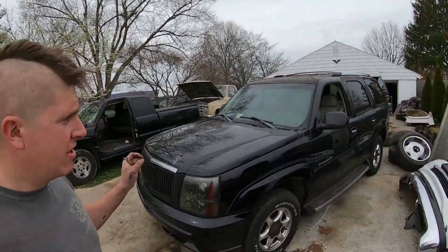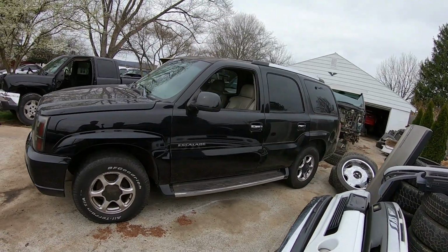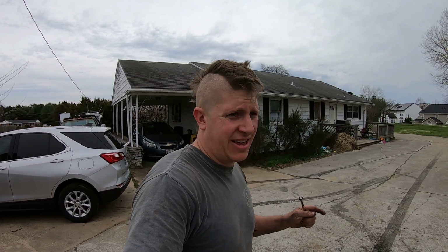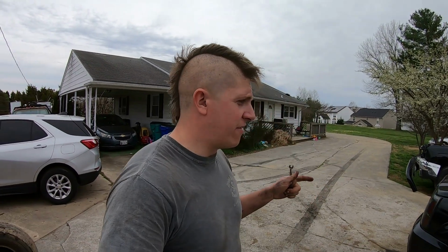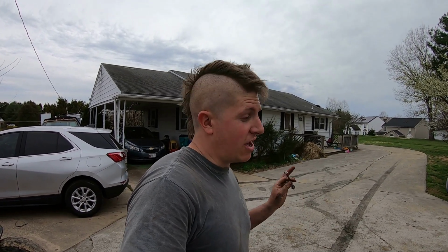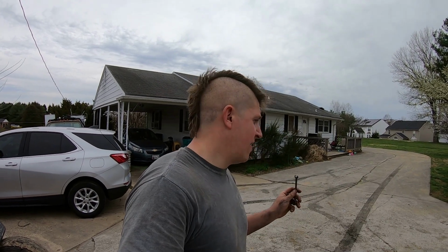So I just got back from picking up what I hope is going to be a really good donor and part out vehicle for me. I picked up this 2002 Cadillac Escalade. I bought this thing non-running. The person I bought it from says that it ran when it was parked. It was parked in a barn. He said it's been there for about 4 years. I believe him from the looks of how far this thing was settled into the barn floor.